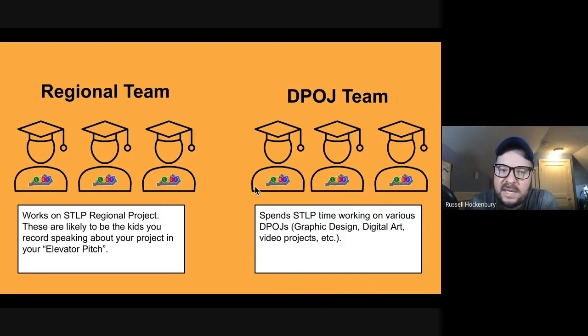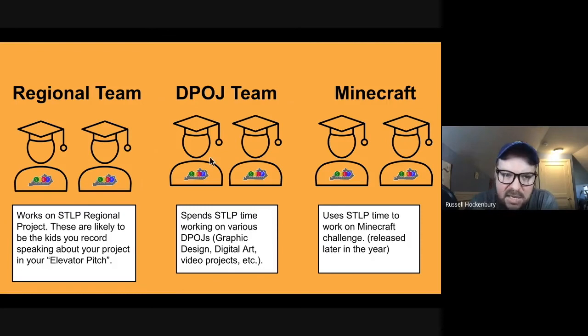And another way I was thinking about doing this is, if you've got 6 kids, maybe you have a regional team of 2 kids, you've got your DPOJ team, and then you've got a Minecraft team. Maybe these are your Minecraft kids, and they work specifically on the Minecraft challenge. That doesn't come out till later in the year, but last year it was some sort of Mars Academy challenge. So there was a specific thing they had to build in Minecraft. Maybe you have kids devoted to that Minecraft competition in your STLP, right? So that's just breaking up your STLP into 3 different groups, and it's all up to you.